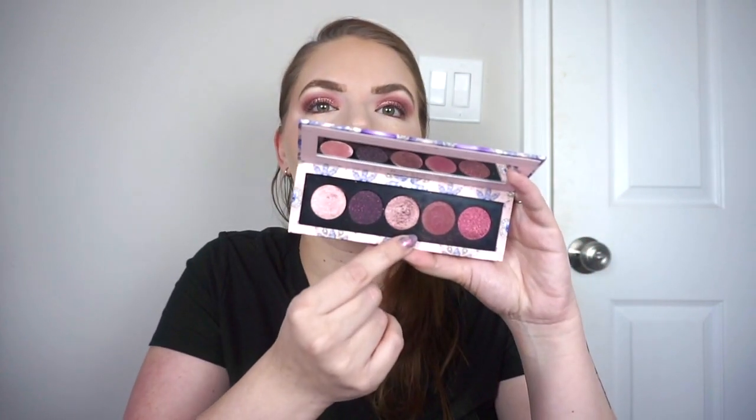This is almost like a matte with glitter, which is not my favorite, but I have been able to apply that in my outer corner area as a matte, and it has worked out nicely. I've just been pairing this with my matte neutral mauve eyeshadows from Makeup Geek and ABH. But I think these are so gorgeous. I especially love this middle shade. I've used them all really except this one.